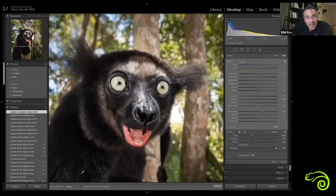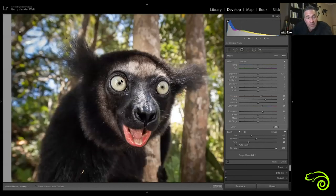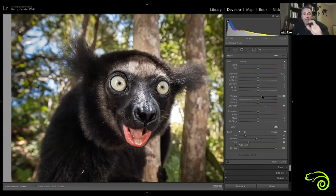Okay. So there's nothing wrong with doing the eyes, but not like that other way. You can go new, and ask what do I want to do with the eyes? I want to maybe increase the saturation a little bit, maybe a bit of texture. If you've done some of the previous webinars with me, you'll know that texture adds contrast around the edges, but it favors the highlights. Go listen to that in the replay and say that three times fast.